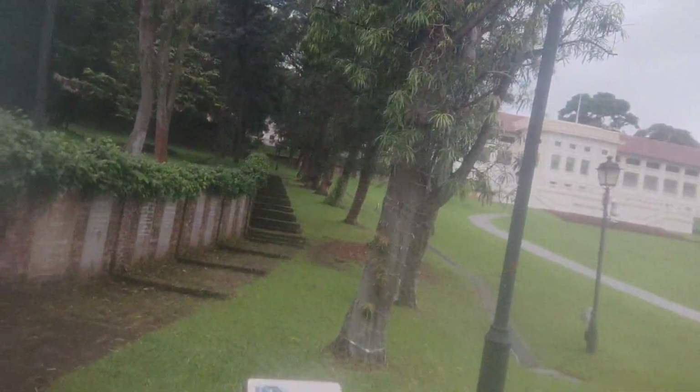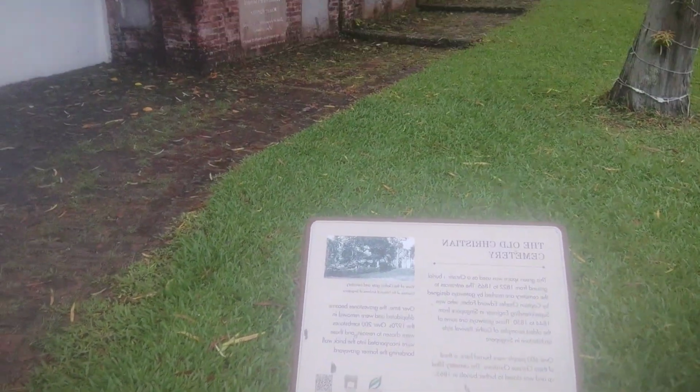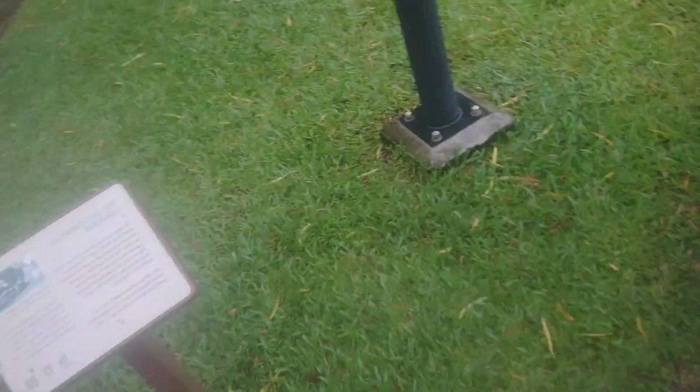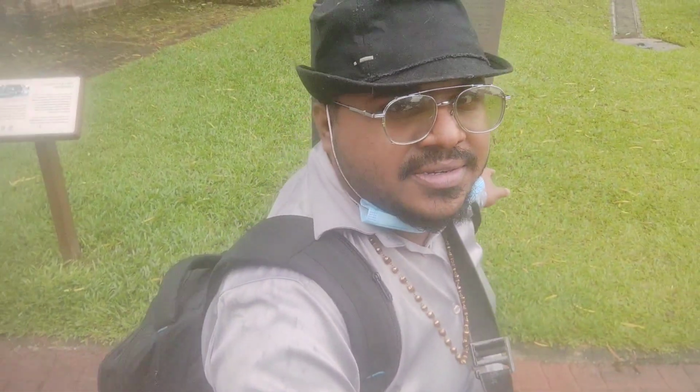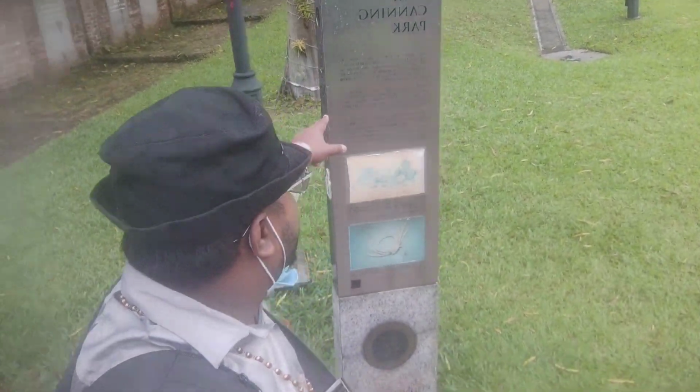So guys, you're looking at the building. So this is the old Christian cemetery, the burial ground. People were buried here. And then this is the Fort Canning Park, as you can see, once known as Bukit Larangan, or Forbidden Hill. And there goes the building. It's the Fort Canning Center, used by the colonial powers to run their business. I mean, pretty much like a court.